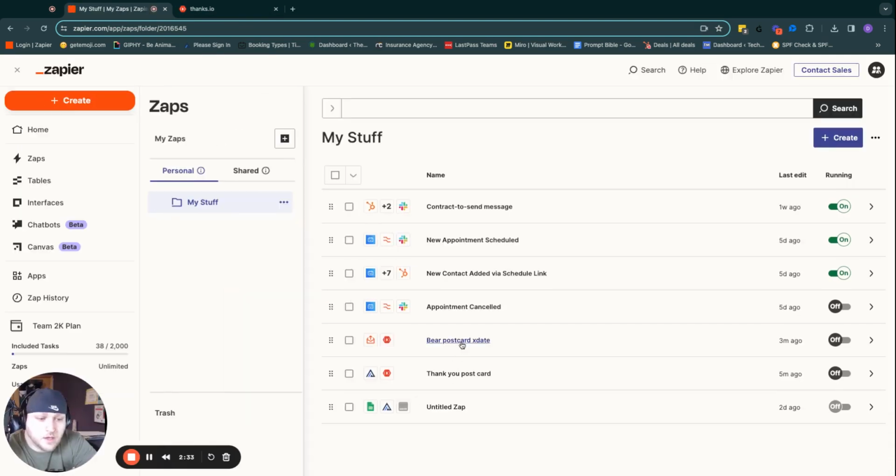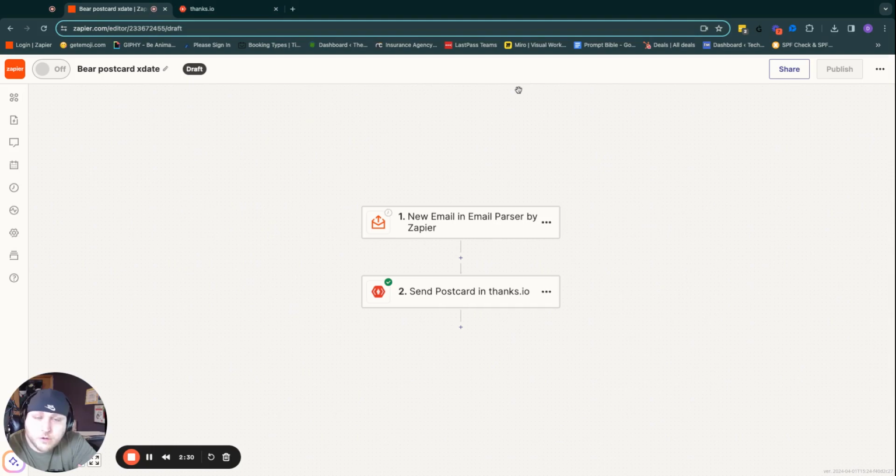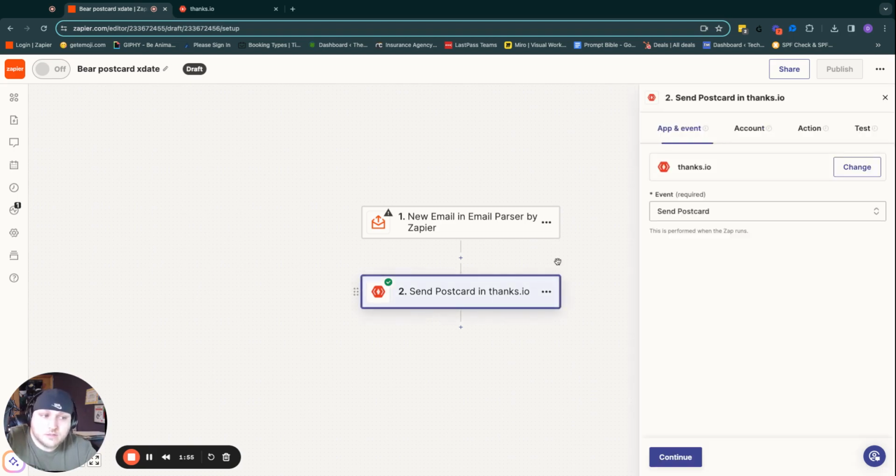So this one, another example that you can use a postcard, or another problem that you can solve here is at X date, right? Before you start reaching out, phone calls, emails, text messages, whatever, you can trigger a postcard to go out, right? So a new email in Zapier parser, which again, I didn't set up. I've walked you guys through that a little bit a couple weeks ago. So if you need a refresher on that one, check out a couple videos ago or reach out to me. But I've got this one just set up, 60 days before the renewal. The task is going to be created, send an email. It's going to send the email automatically to the Zapier parser with all the contact information, which is then going to trigger to send this postcard, right?